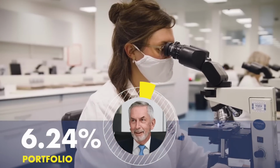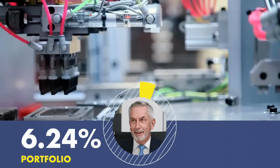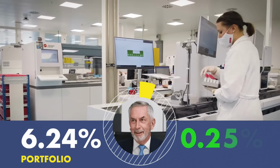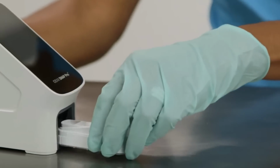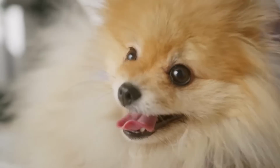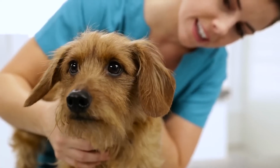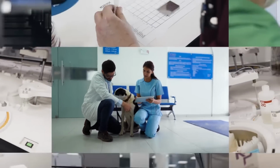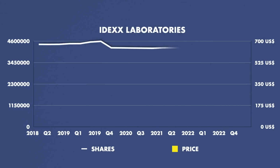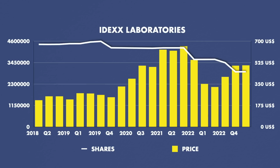And let's start with IDEXX Laboratories. It makes up 6.24% of his portfolio, and last quarter he added to this position 0.25%. IDEXX Laboratories is a global leader in animal health and technology. The company provides diagnostic products and services for companion animals and livestock. Unfortunately, we don't know when he bought his first shares of this company because we only have data since Q2 2018, when the price was around $220.